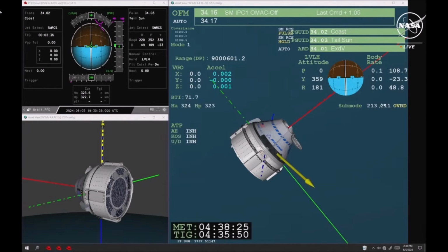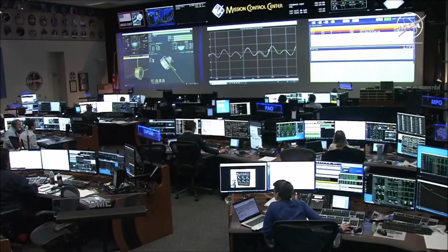And the next checkout that we'll look ahead towards is the evaluation of charging the batteries by flying tail to sun. This ensures that Starliner can have its batteries charged with the solar arrays.